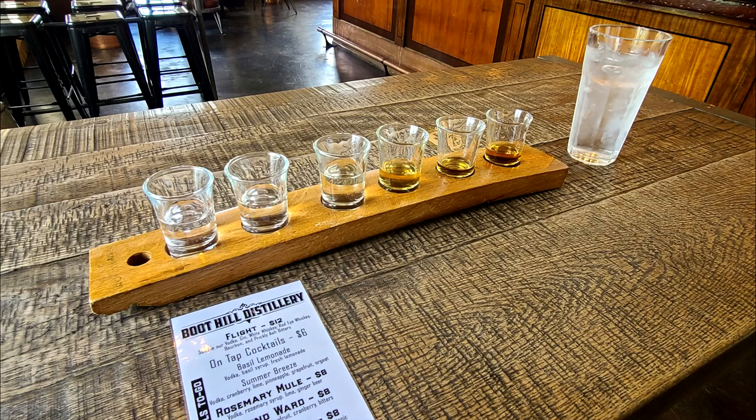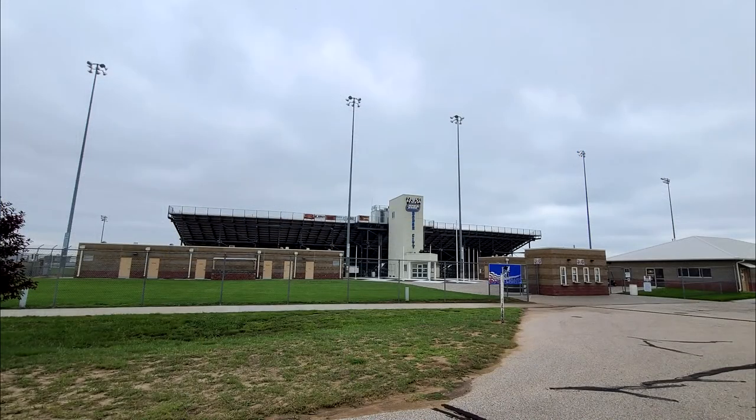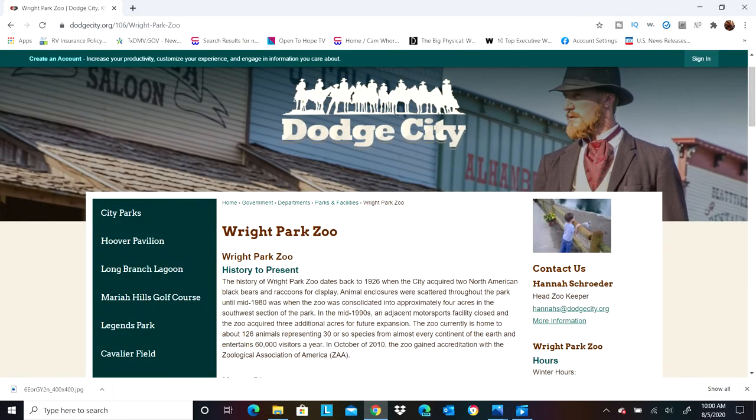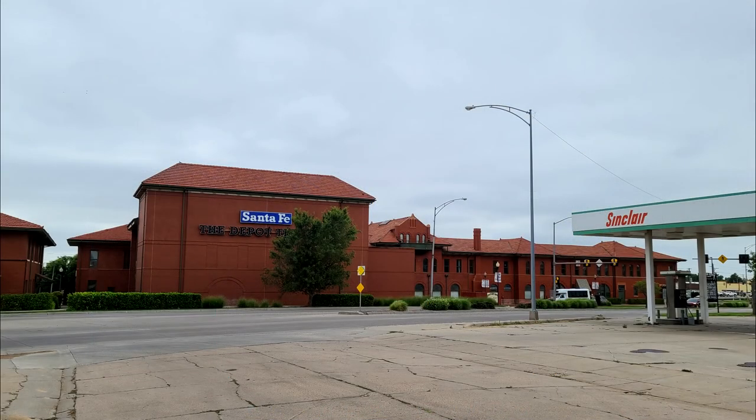I also had the opportunity to sample a flight of the liquors that Boot Hill Distillery had. The Dodge City Raceway Park is a 3/8 mile dirt track. The Wright Park Zoo dates back to 1926. The Santa Fe Depot was built in 1897 and was a Harvey House restaurant and hotel. It currently hosts the Santa Fe Depot Theater.